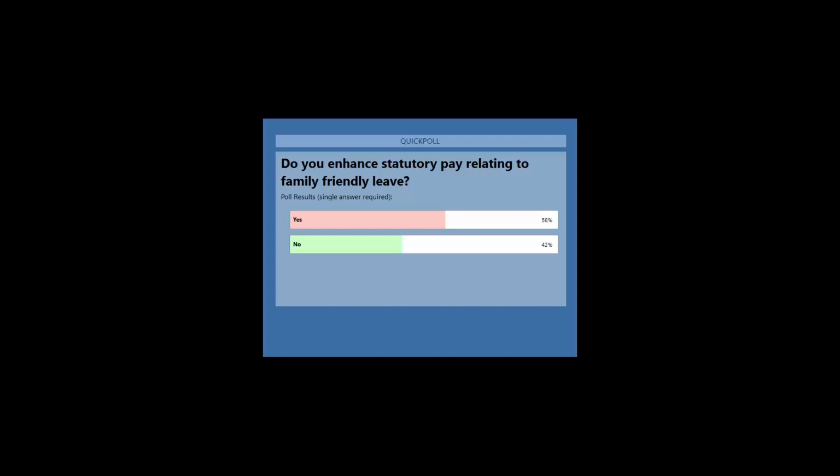So wow, 58% of you do actually enhance the pay element regarding family friendly, and that's really fantastic. 42% of you offer the statutory element only, and I guess that's quite an interesting statistic. Perhaps that surprises me in a way. Don't know about you, Abby. Yeah, that's higher than I would have thought, actually, 58%, and really, really encouraging. I know a lot of the clients that we work with have wanted to enhance over the last year, and especially with all the different recruitment difficulties at the moment, people are really having to look at what benefits they use to attract people. Absolutely, it's definitely a good retention benefit, isn't it? And helps recruitment as well. So that's really interesting. Thank you for that.